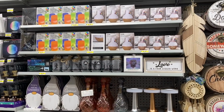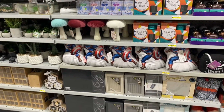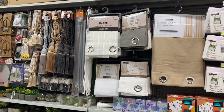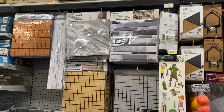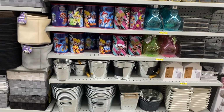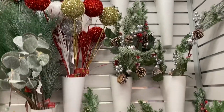Always really cute stuff. I'm surprised by these vaporizers. You can add essential oil, and it's just under $5. You can't beat that price. And I bought these tassels for my curtains in my last video, which I showed you already. And this is for your kitchen DIYs. If you want to uplift your kitchen or your bathroom area and you are in a rental, I think this is the best way to go.